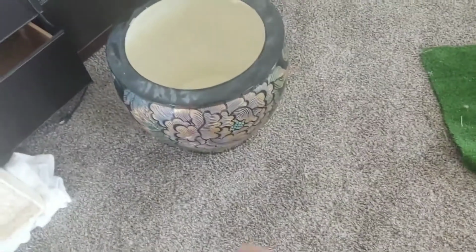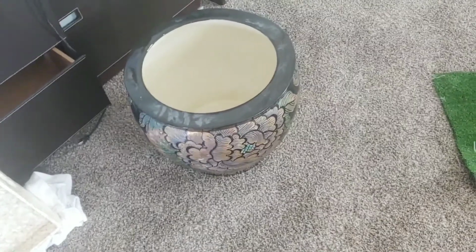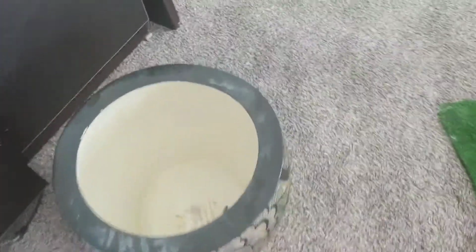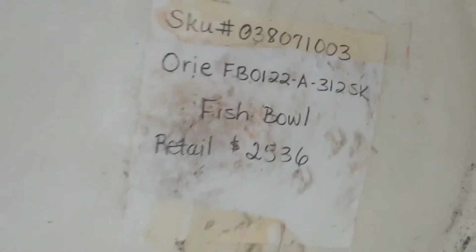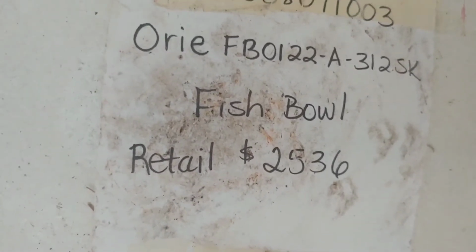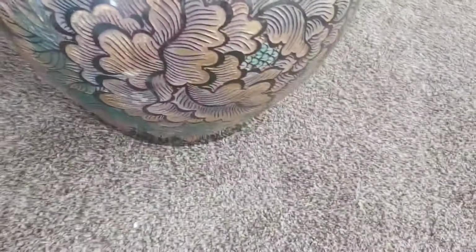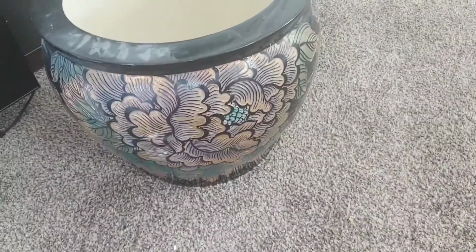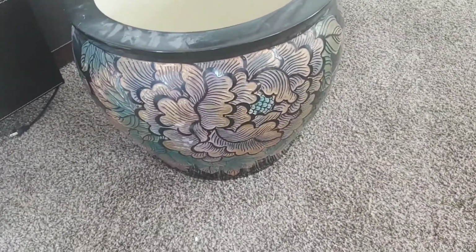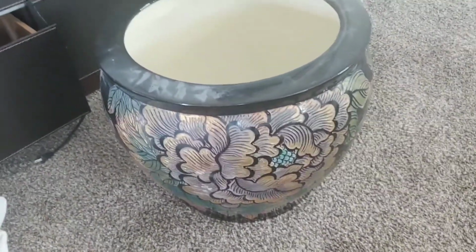This right here was a gift. This guy gave it to me at a thrift store. Let me show you what the price is on this. If I tell you, you wouldn't believe me, but look at the price. Retail. You see this? That's how much this vase right here is. And that was given to me by a thrift store. It also has a stand to it. It was a person that took it out of their home, and I was in front of the thrift store and they offered it to me.